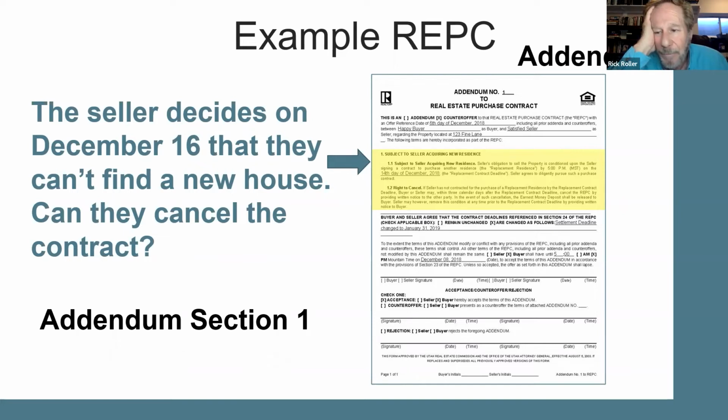Right, Dan? Yep, that's right. Just wouldn't be fair. Even though the buyer may have spent some money doing some investigation of the property, I guess that's at their risk.